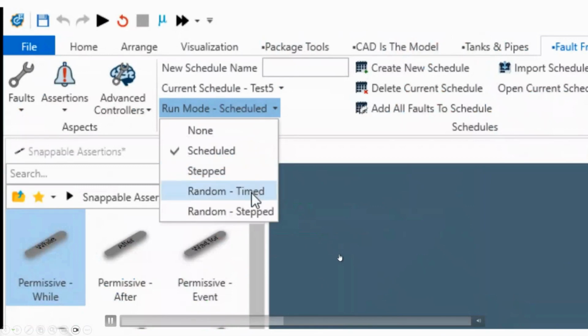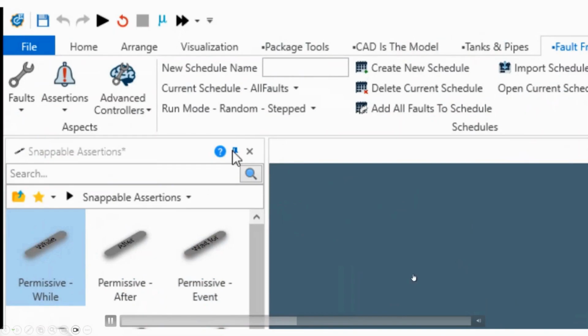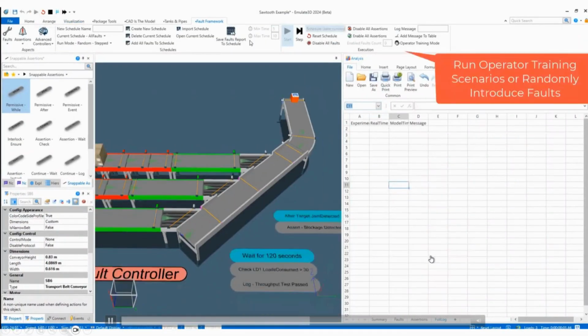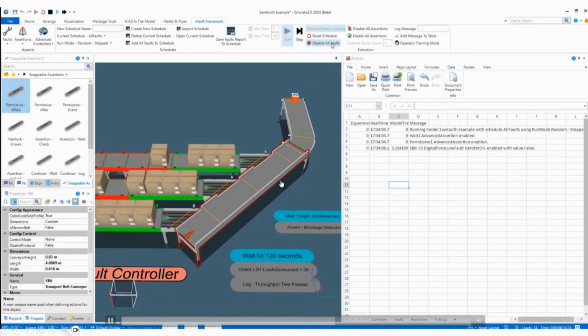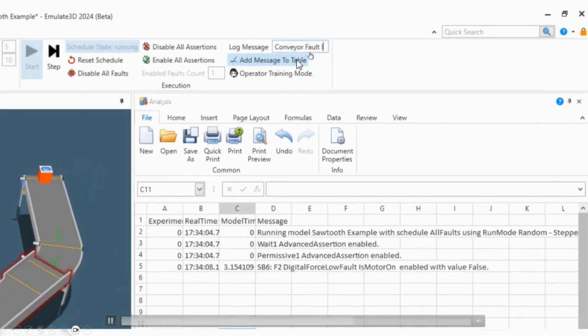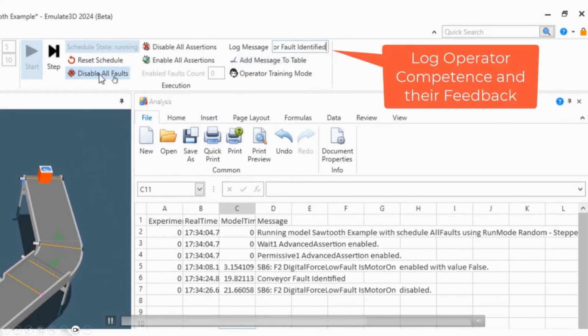Now we'll set it up to run all the different faults randomly. And step through them. So right now we're letting the operator see what's happening, and Emulate 3D tells us where the faults are. So it highlights the equipment and tells us that there's a fault, and we can log a message. Hey, I'm identifying the fault. I'll log that, disable the faults, and continue to run the next test.